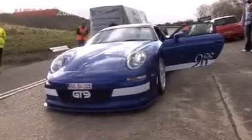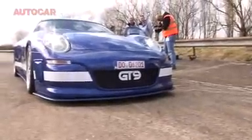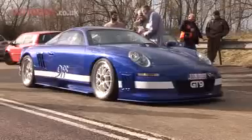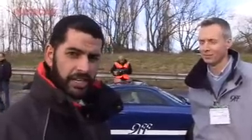Rather glad it's wet at Millbrook at the moment. The circuit's too damp, therefore we cannot yet drive the 9FF GT9. For your information, that is 986 horsepower, 1370 kilograms, and a lot more performance from 100 miles an hour than a Veyron. No traction control, no DSG gearbox.